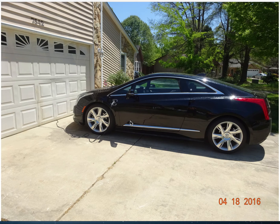And speaking of acceleration, the acceleration of the 2016 ELR, as I understand it, far surpasses the acceleration of my 2014 ELR.